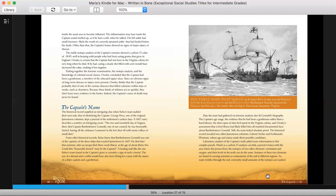Pulling together the forensic examination, the isotope analysis, and his knowledge of colonial social classes, Owsley concluded that the captain had been a gentleman, a member of the educated upper class, since no obvious signs of long-term disease or injury were present. Owsley thinks that the captain probably died of one of the various diseases that killed colonists within days or weeks, such as dysentery. Because these kinds of sicknesses act so quickly, they don't leave trace evidence in the bones. Indeed, the captain's cause of death may never be found.